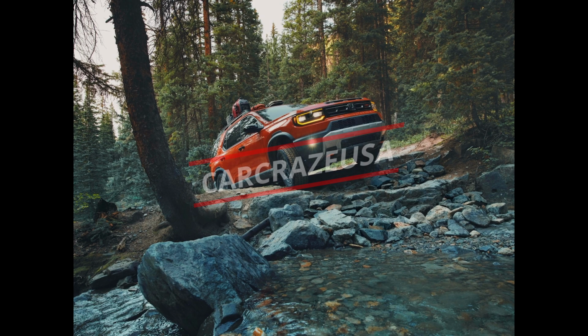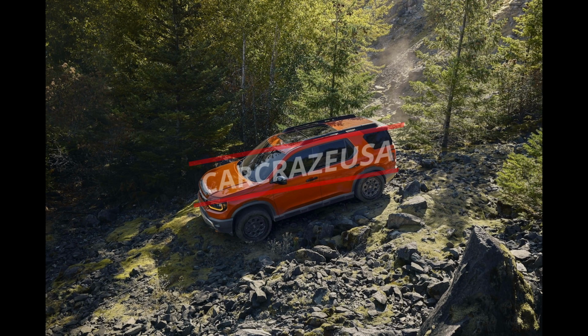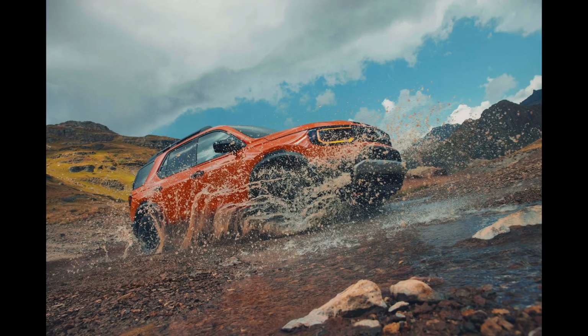So, is the new Passport worth the price hike? If you are looking for a rugged SUV with real off-road capability, Honda has finally delivered. The TrailSport models are legit, and the added tech and luxury features make it a well-rounded package.